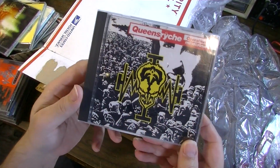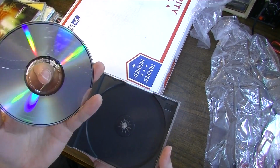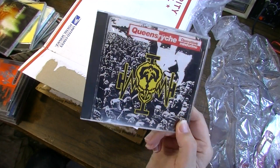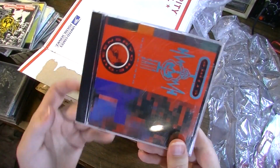Of course, Queensryche, Operation: Mindcrime, can't go wrong with that. Unless you scratch the disc, and then you can go wrong. But this would be considered by many to be their masterpiece, I'm sure. Here's Operation: Mindcrime Live.